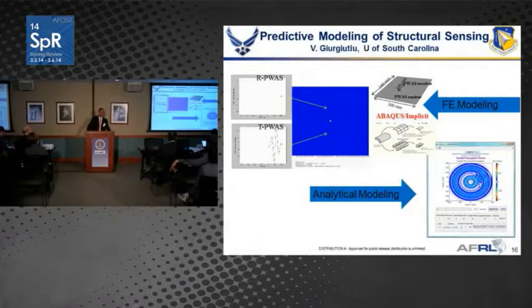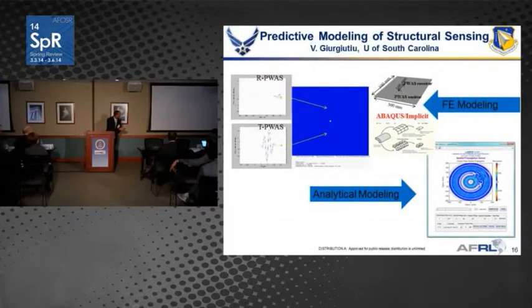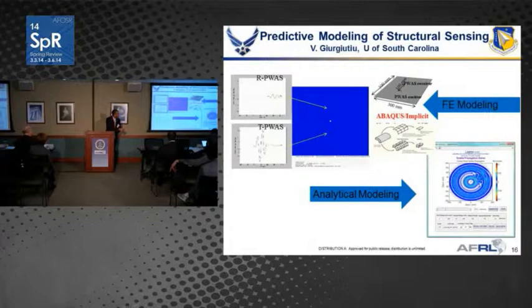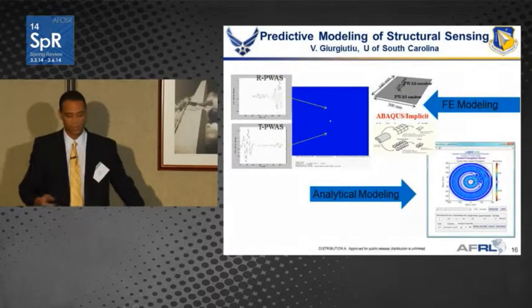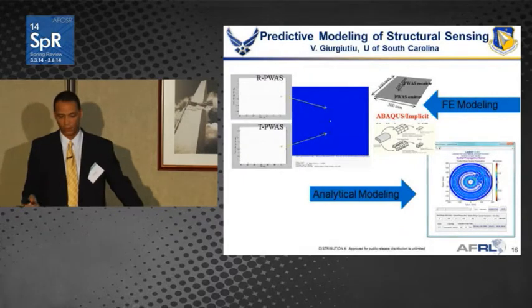So we have a group at University of South Carolina who is trying to look at a little bit of this stuff in terms of modeling the receiver and transmitters of their PWAS systems. I'm not sure if this was actually what's supposed to play, but they couple that with the FE modeling and their analytical modeling to have a better understanding of what the actual signals should look like in our systems. I just turned everything off.